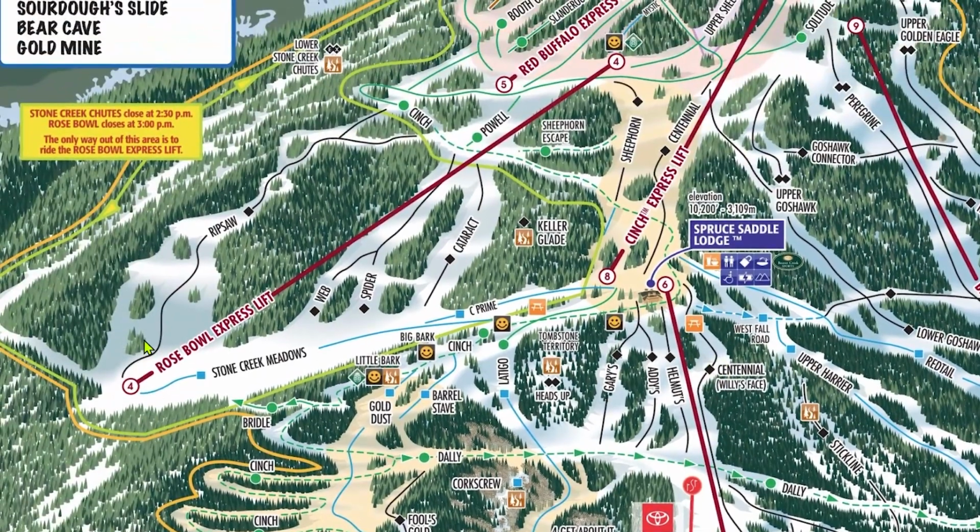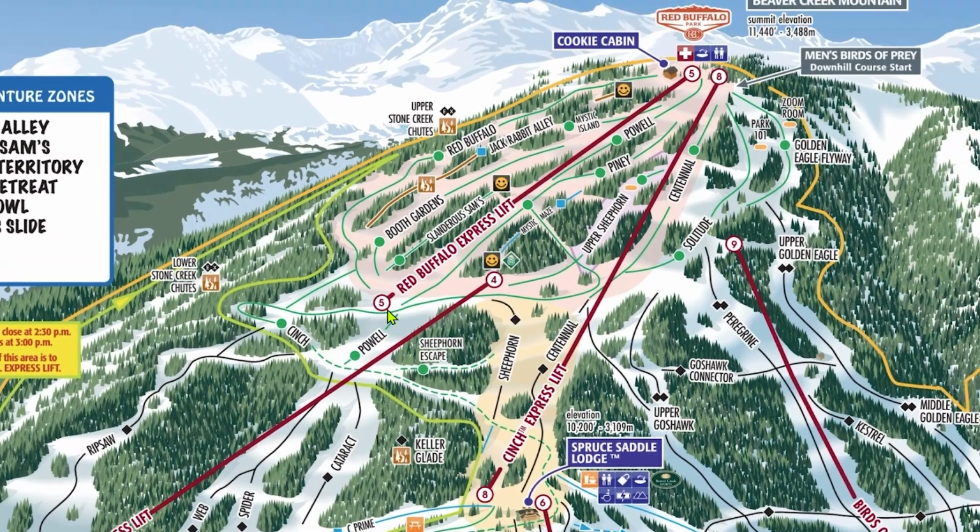Over in the Rose Bowl pod, Ripsaw typically gets moguls, but every now and then gets groomed as well. Up at the top of Beaver Creek Mountain is the Red Buffalo Express. Its green groomers are extremely popular, and because of the high ski school population, the line often moves much slower than at other lifts.